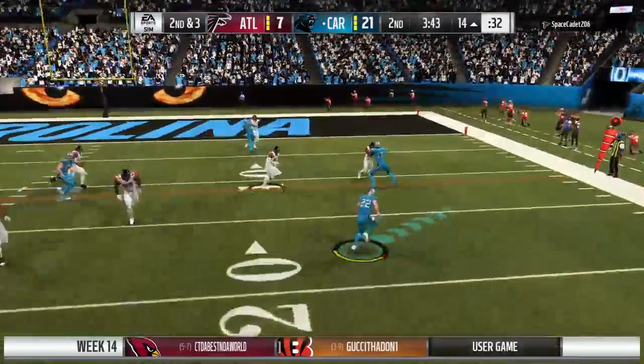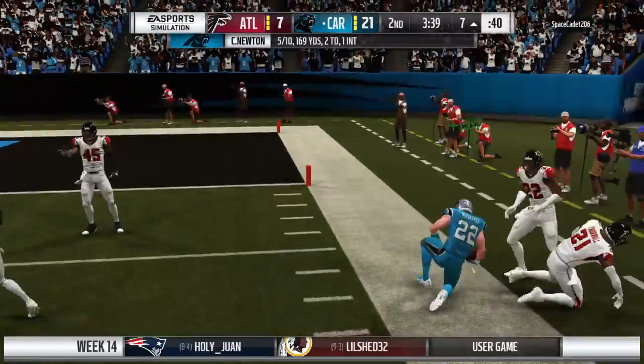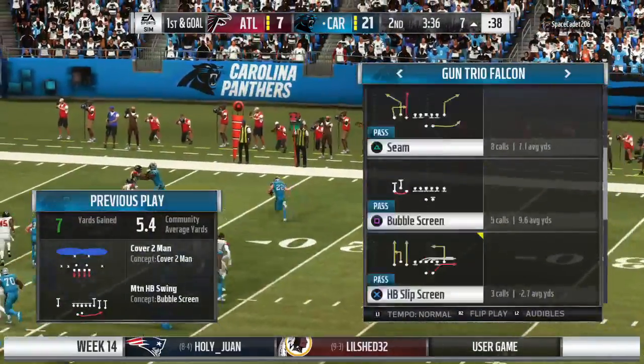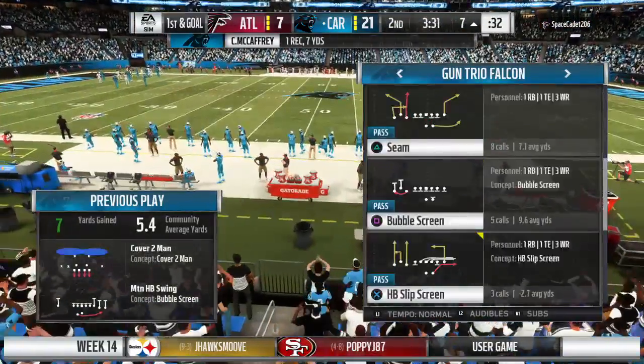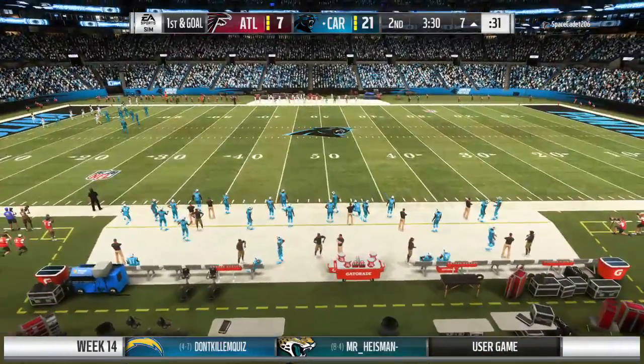Back to throw, Newton. He's going to flip that out to the flat. It's complete. And here he'll get it down to the 7. 7 yards on the pickup there, and now they've got it 1st and goal. I know most of the time when the ball's in the air, you're thinking wide receiver, tight end, but running backs, they can be a big part of any passing offense nowadays.